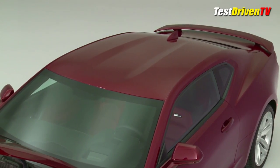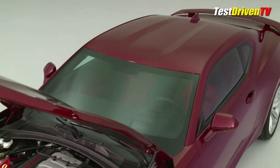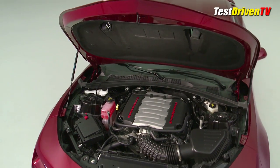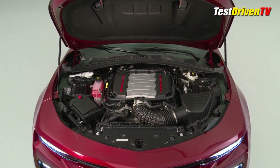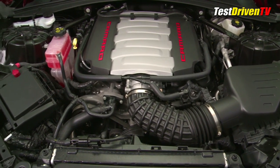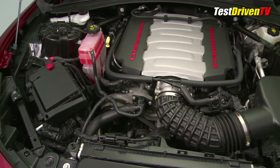The SS will come with the LT1 6.2-liter V8 with 455 horsepower and 455 pound-feet of torque, making it the most powerful Camaro SS ever. Standard is a 6-speed manual with active rev matching or a paddle-shifting 8-speed automatic.